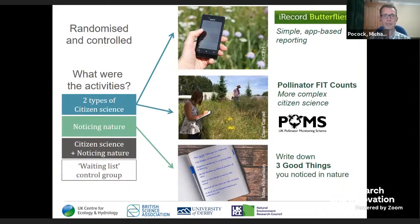So for the other activities, there were 2 types of citizen science. So you could have been allocated into a group recording butterflies using a simple app-based recording, the iRecord Butterflies app. Or you could have been allocated a group doing some more complicated citizen science as part of the UK pollinator monitoring scheme. And these were called the pollinator FIT counts, for flower-insect timed counts.